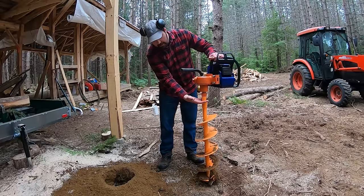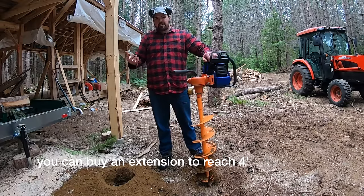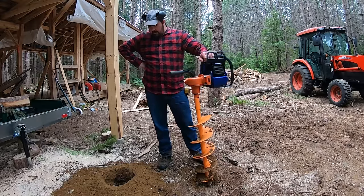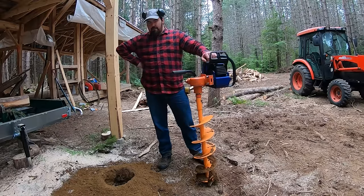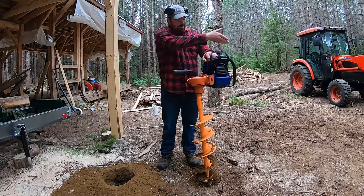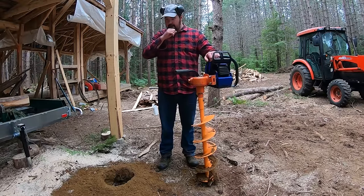If I go up to this point here, it ends up being about 3 feet. In a perfect world around here, you'd want to get down to 4 feet or more. That's our frost line. But yeah, 3 feet is where I'm getting. I'll just have to dig out the rest of the holes. So I'm gonna put three posts in, 1, 2, and 3 for this particular side of my log deck. And then I'll do the same on the other side.